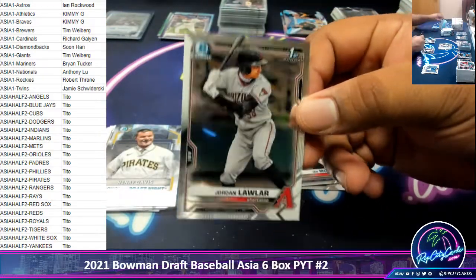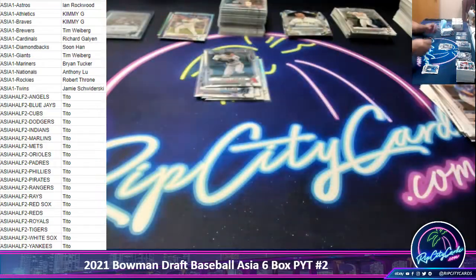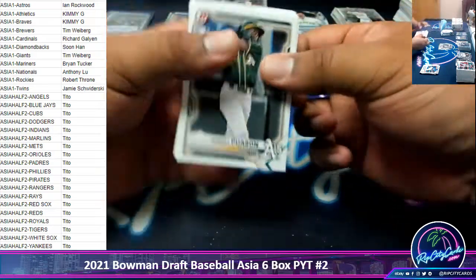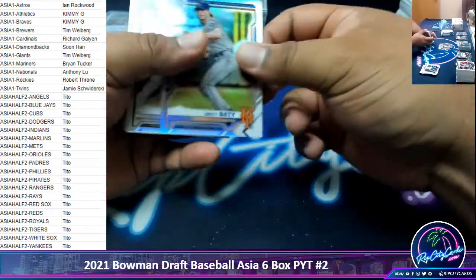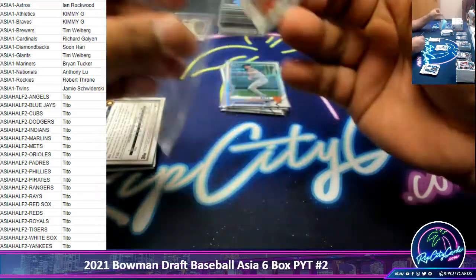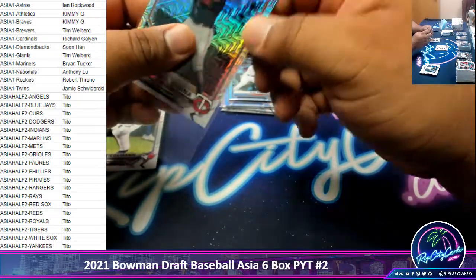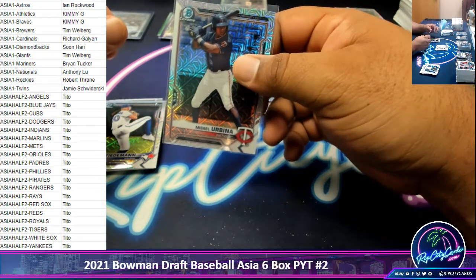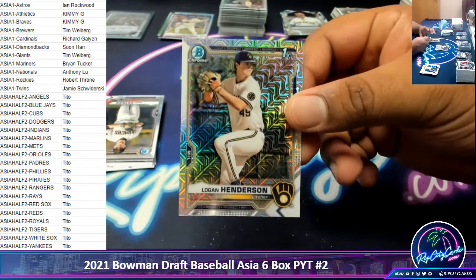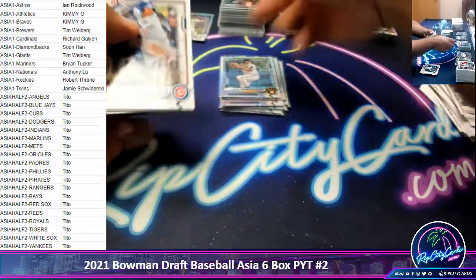A lot of chrome, decent. Zeke played with a partially torn ACL. Ouch. That doesn't sound like fun. Not very smart either. Probably causing permanent damage there. Tiedemann, Blue Jays Asia. Henderson, Brewers Asia. I don't know what that was about. But all right. Moving on.